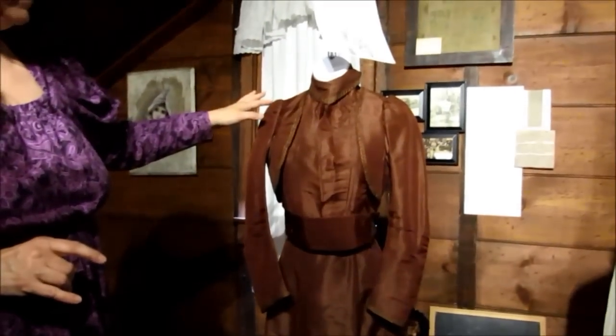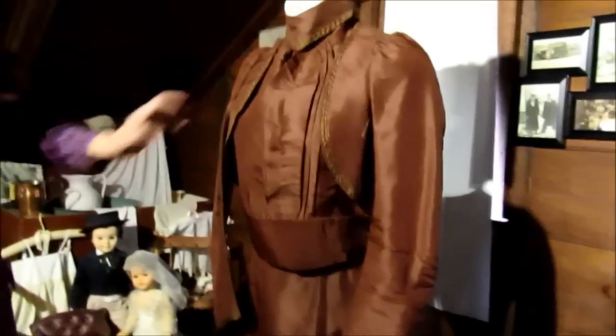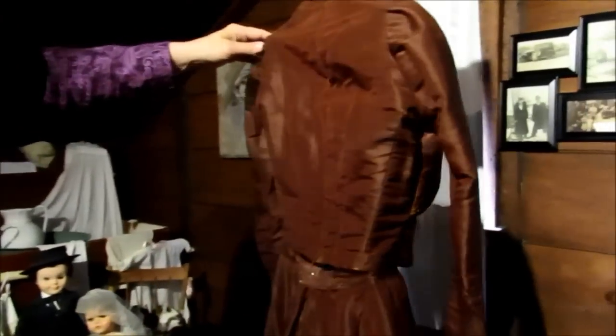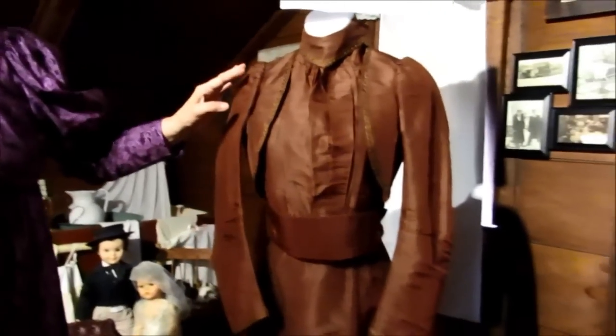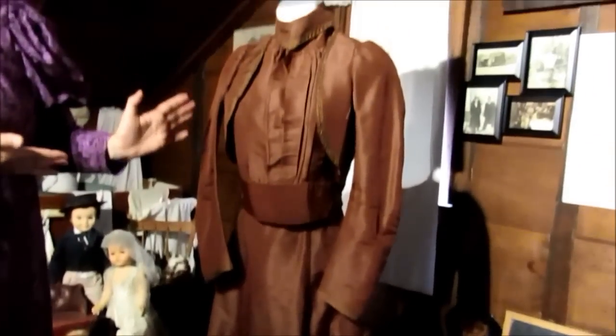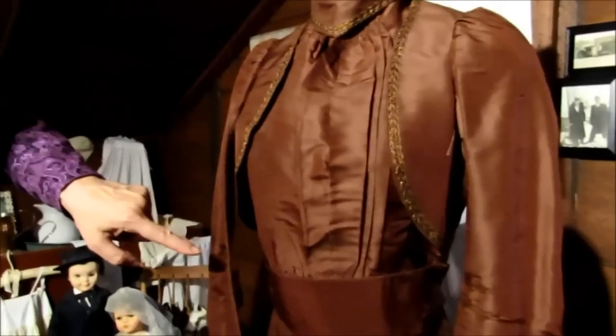This was loaned to us for the exhibit by Gail James. It's her great-great-grandmother's dress, Ada Jennings Smales. Look at the waist on that. Tiny. Look in the back. Look how tiny. This is her wedding dress. And again, white, not very useful. Brown silk, useful. And it's beautiful, bugle beads and everything. Absolutely stunning.